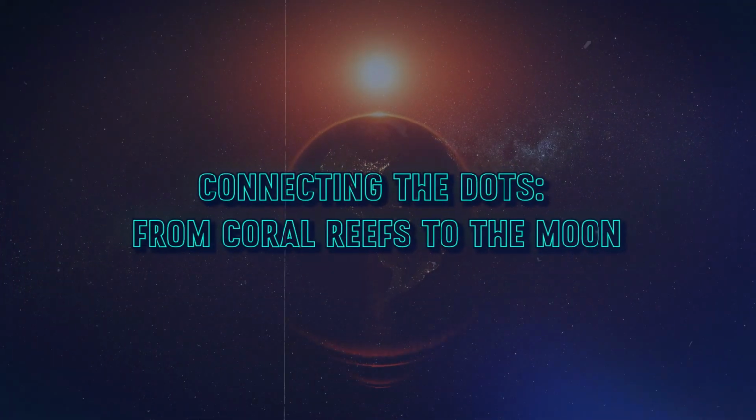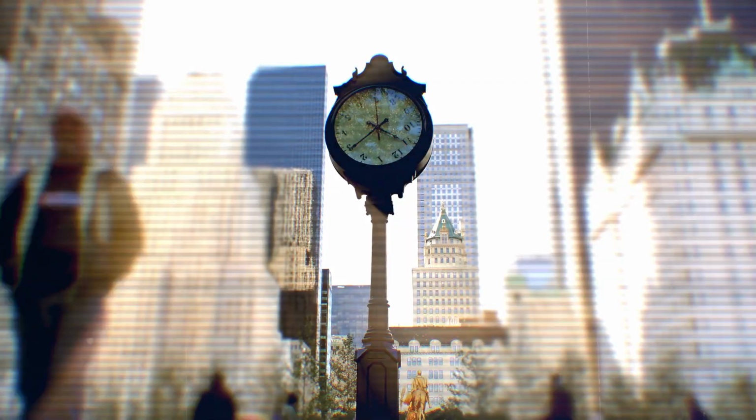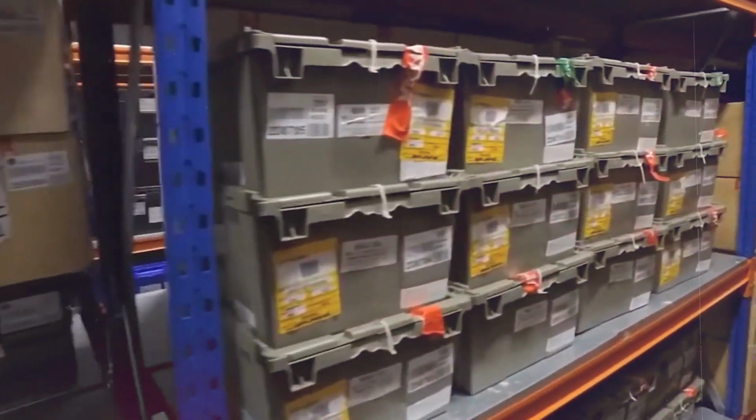Connecting the dots: from coral reefs to the moon. With all these environmental challenges, Dr. Hagedorn and other scientists are thinking big, really big. They propose building a vault on the moon to store frozen cells from species that are crucial for rebuilding our ecosystems.